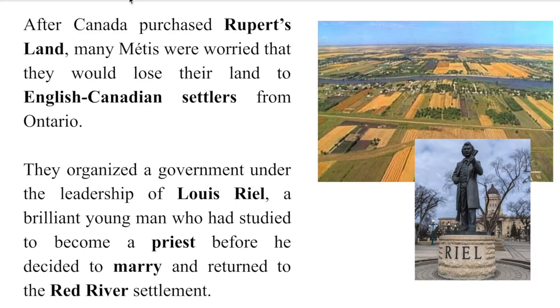Now, after Canada purchased Rupert's Land, many Métis were worried that they would lose their land to English Canadian settlers from Ontario, because the English Canadians in Ontario said, we just bought this whole thing. Why don't we move up there and fill up that land with more farms? We're running out of land in Ontario. Let's go up there and farm. But of course, the Métis were like, no, we don't want a whole bunch of English people moving up here and taking our farms, taking our land.